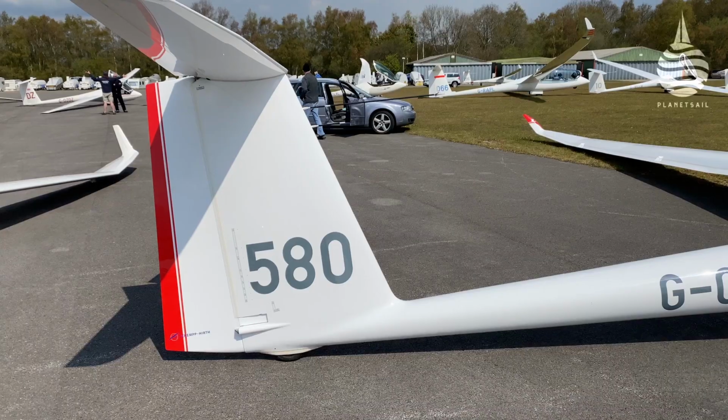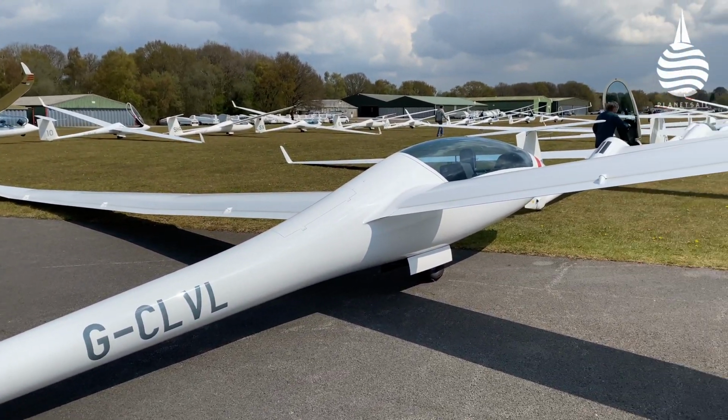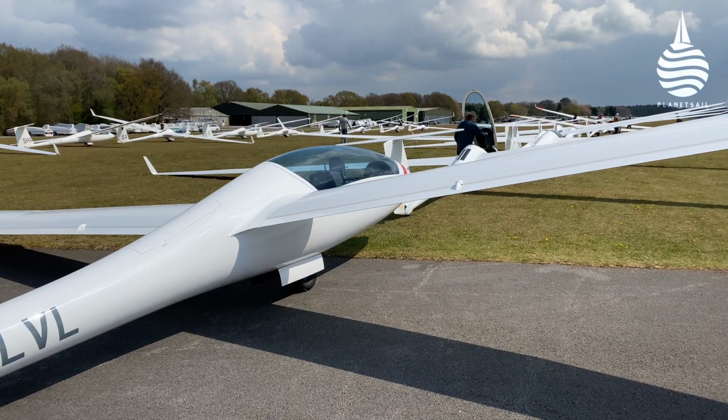I've never flown an Arcus before. They're pretty much state-of-the-art two-seater gliders, and by all accounts it's an absolutely superb plane, so I'm very excited about it, and that's what I'm going to be doing. So no boats, but plenty of wing action.